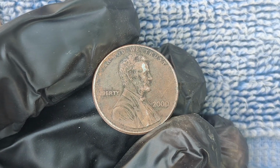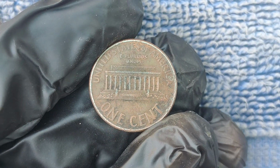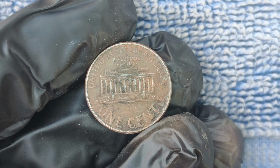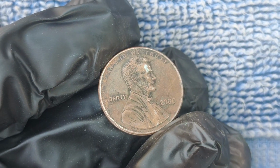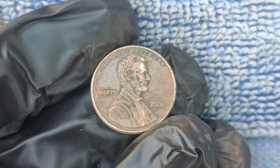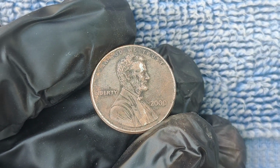Now, you might be wondering, why is a penny worth so much money in the first place? The value of rare coins often comes down to a combination of factors, including the coin's rarity, the historical context behind its production, and the demand from collectors. In this case, the 2000 no-mint mark penny is a perfect storm of these factors. It's a beautiful, simple coin with a rich backstory, and its error has made it a highly prized piece for numismatists.